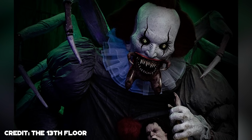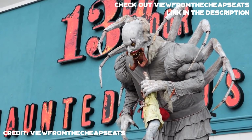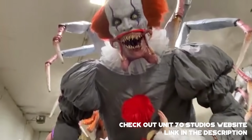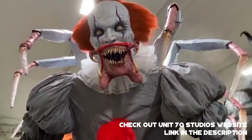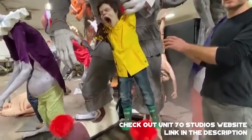After Transworld, the animatronic reappeared in Jacksonville at one of 13th Floor Entertainment's haunted houses. They have over 15 locations across the US. This Pennywise animatronic is downright terrifying, and it really shows the extraordinary work of Unit 70 Studios.